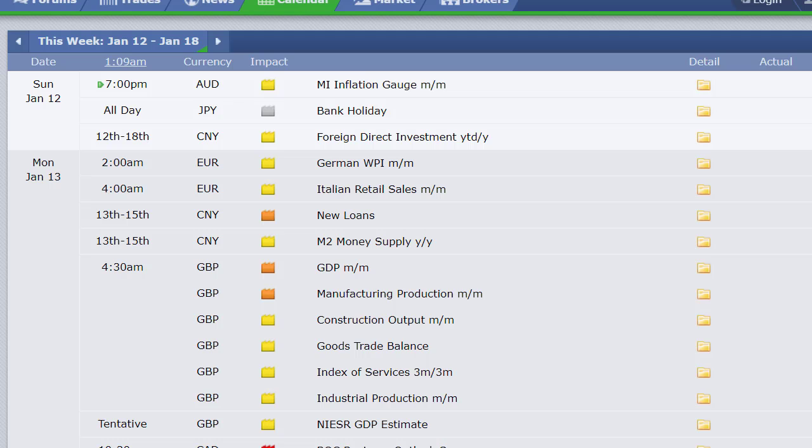In terms of economic data coming out this week, let's go through the calendar. Sunday, bank holiday in Japan to start the week. Foreign direct investment out of China, German WPI, Italian retail sales, new loans out of China at some point this week, along with M2 money supply. 4:30 a.m. Eastern Time on Monday, we've got the UK's GDP, manufacturing production, construction output, goods trade balance, index of services, and industrial production. So there's all of that, obviously.